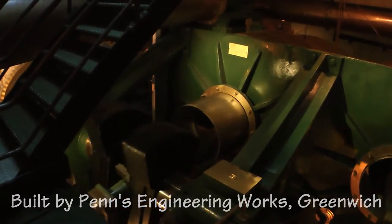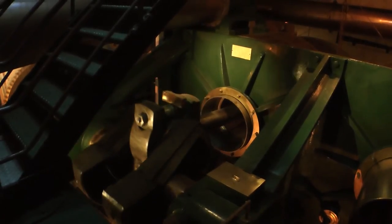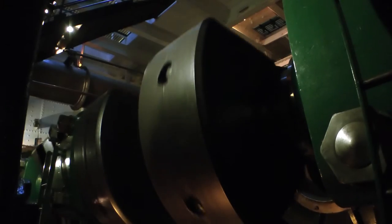Now the steam that's not being used, you don't use all the steam, but the steam that's not being used will come from this pipe here and the one over the other side there. Down in the condenser which we are stood on, and it gets sprayed with seawater and it gets pumped back through to the boiler room again.